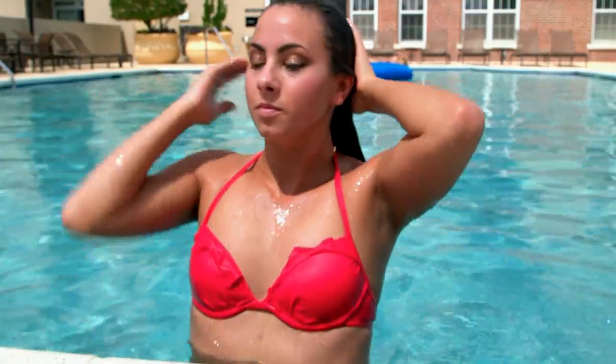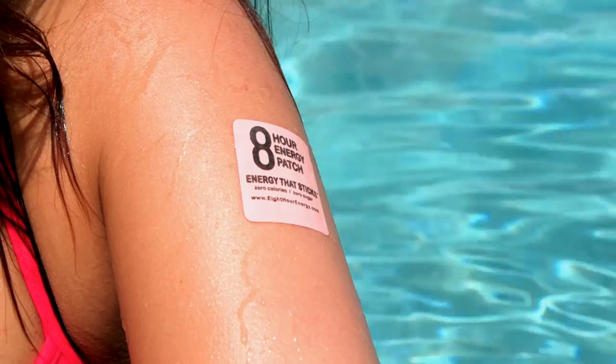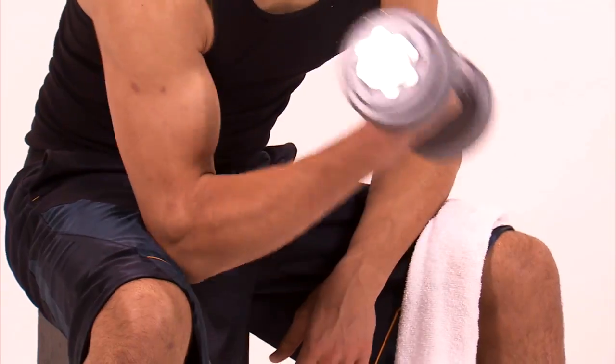We've seen actually people who do triathlons wear the patch, and we've seen them come out of the water with the patch on. The patch is waterproof to a certain extent, and it's really key that you apply it correctly the first time.